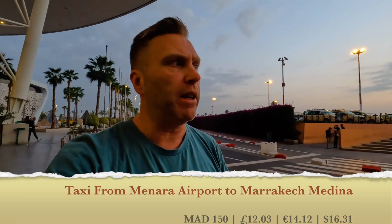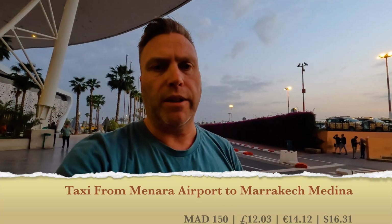So once you've got your ticket, you just need to basically go across the road here. There's like a little ramp up and the taxis are all behind here. It cost us 150 dirham to get into the city. You just need to give the name of your hotel. They'll give you a taxi number, and all you do is go up there and grab your taxi.